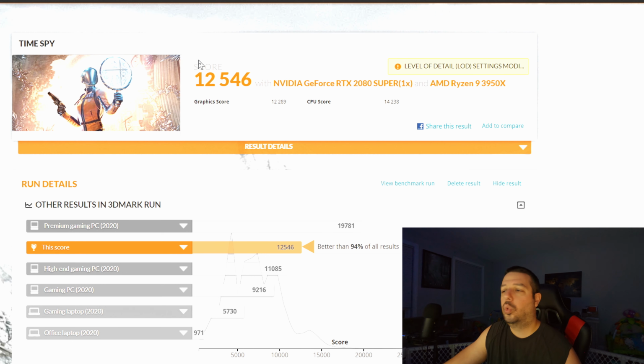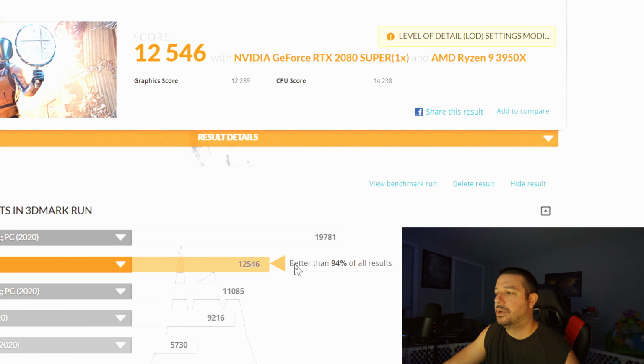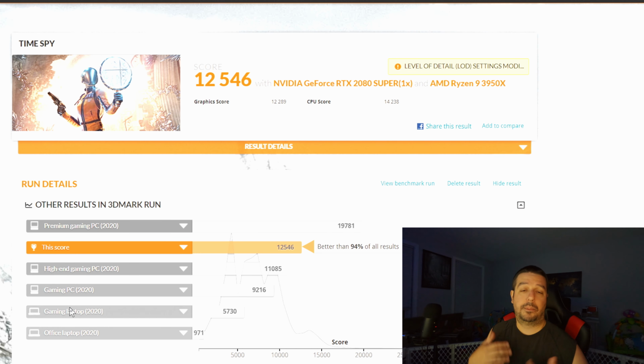And then, of course, we can take a look at Time Spy, my overclock, where that ranks. So I got a 12,546 score here. That's not quite as high as Fire Strike. You see here, overclocked, I'm better than 94% of all results, or all other PCs that have taken this Time Spy benchmark. So that puts me in the top 6% of all PCs that have done the Time Spy benchmark test. So not bad at all. Top 6% on Time Spy and top 2% on Fire Strike. So I cannot complain whatsoever.